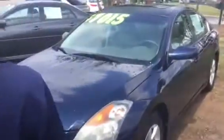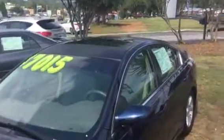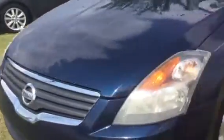Watch. As you can see, the body is in really good condition. I don't know if you can see it or not, but it does have a sunroof. The headlights are in good condition. I love the iconic Nissan symbol. The tires are good. We came down the sides enough to have a spoiler on the back.